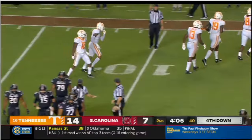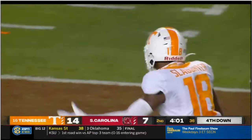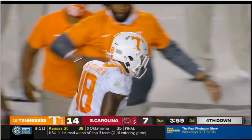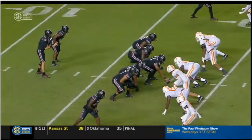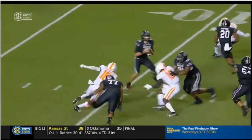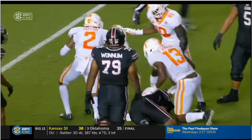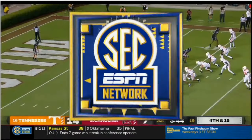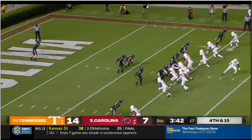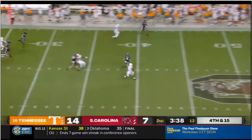Tennessee all over Colin Hill in the backfield there. Danico Slaughter, the true freshman, gets credit for that sack. That time, as you see Slaughter, number 18, comes right off the edge, cheated inside. At that time, they're just late adjusting up front. Had blockers, but just didn't respond quickly with Vershawn Lee, the freshman, at right tackle.